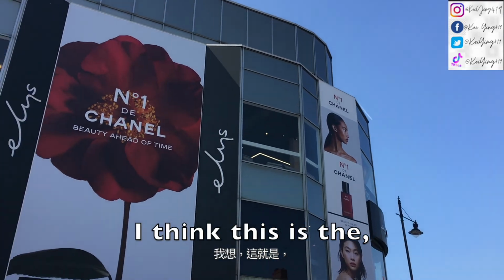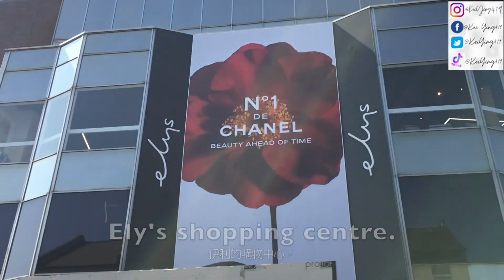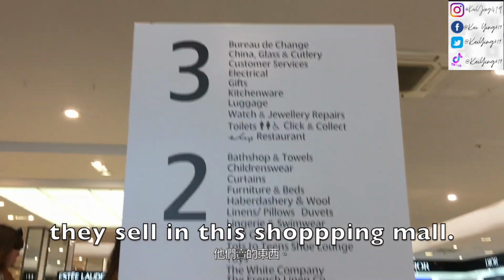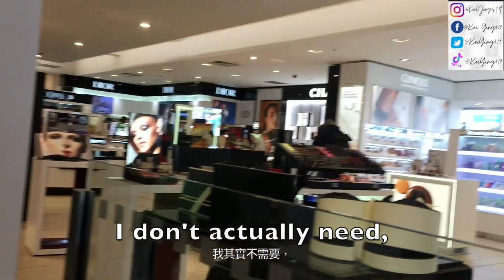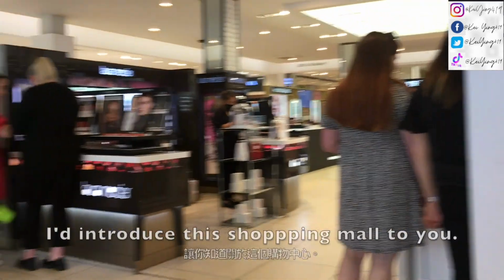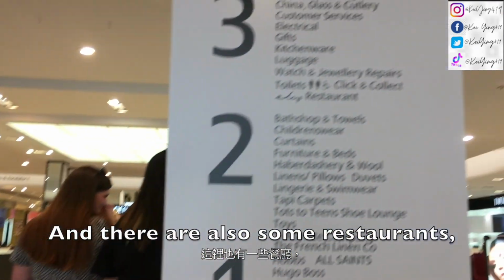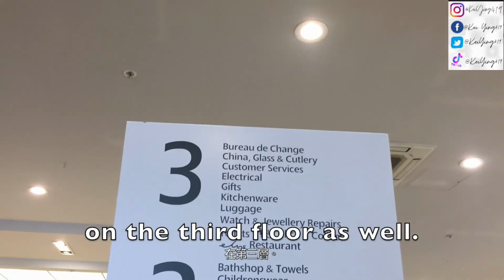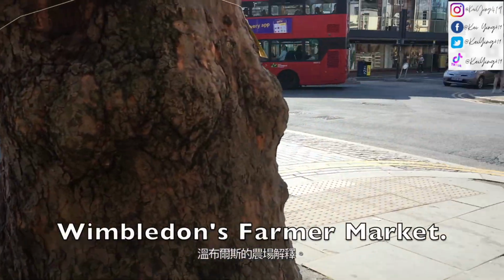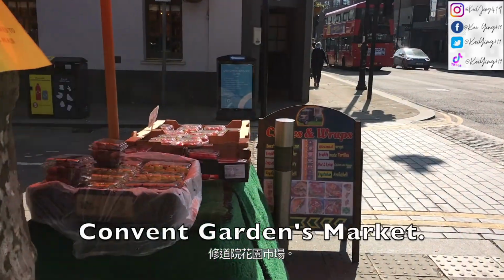Oh, I think this is the Ely's shopping center. So these are the things that they sell in this shopping mall. I don't actually need any of these things, but I just thought I'd introduce this shopping mall to you. And there are also some restaurants on the 3rd floor as well. So I thought this was the Wimbledon's farmer market, but they told me this is the Covent Gardens market.